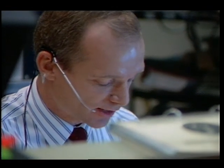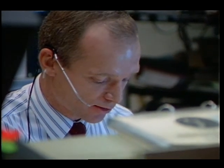Excellent, excellent job. Your record of 15 days on orbit for the shuttle has brought us closer to the next giant leap for humankind when we live permanently in space aboard the International Space Station.